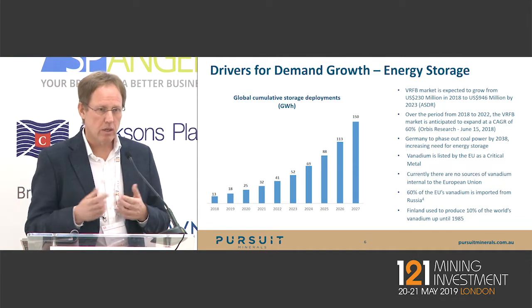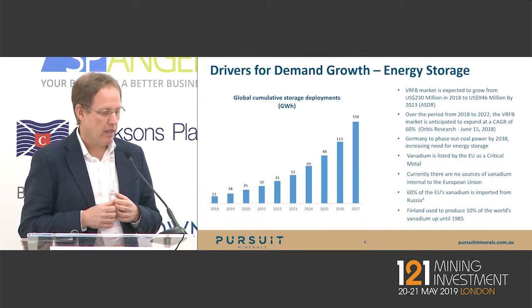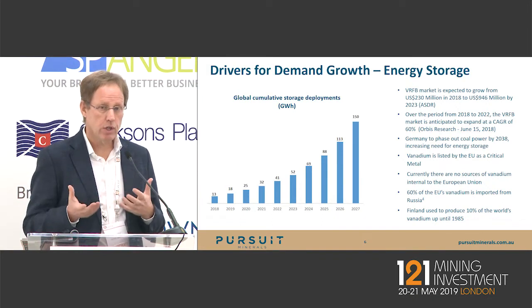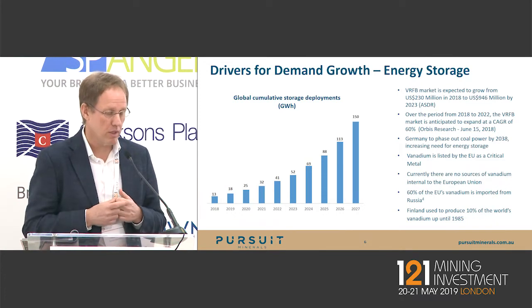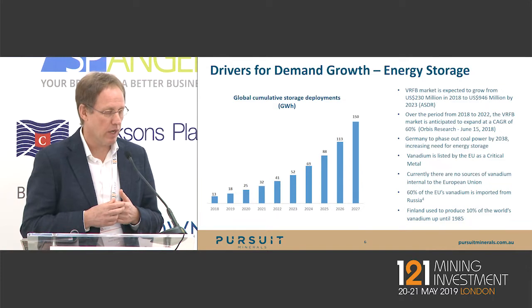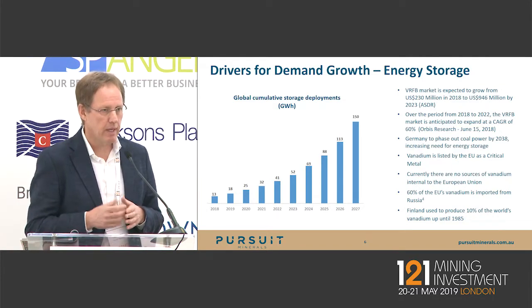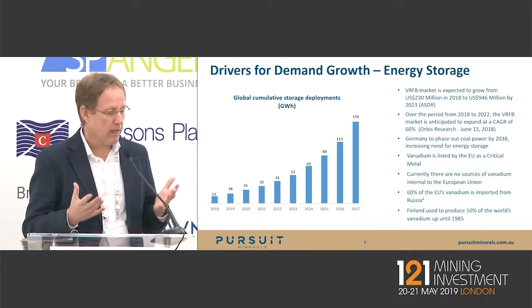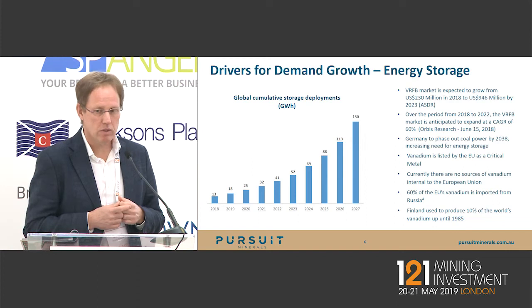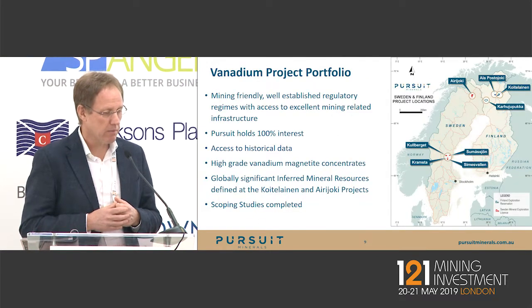Now, Europe recognises its need for vanadium. It's currently listed as a critical metal, and there are no sources of vanadium inside Europe at the moment. It's all imported. 60% of it comes from Russia. Now, Finland used to produce up to 10% of the world's vanadium up until the mid-1980s, and we certainly want to be a part of a renewed vanadium industry in Finland, but also in neighbouring Sweden as well.